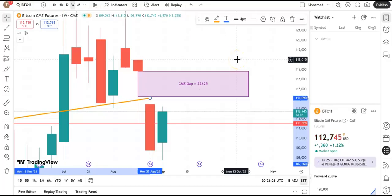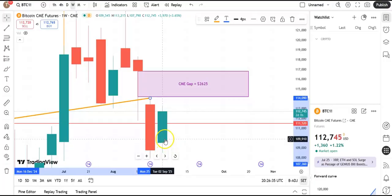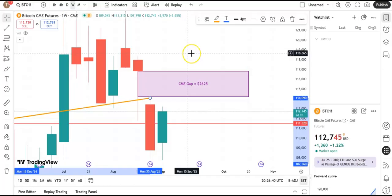Now, there still is the CME gap above us. There's still a $2,625 gap. That's pretty significant. So is this trying to trend up towards it to fill it? Probably so. And if you were a betting person, you would probably want to open a long. And when it got close to filling this gap, you'd probably just stop your long and wait to see what happens next. But yeah, I think I heard some statistic today. It's like 99.6% of all these CME gaps get filled.